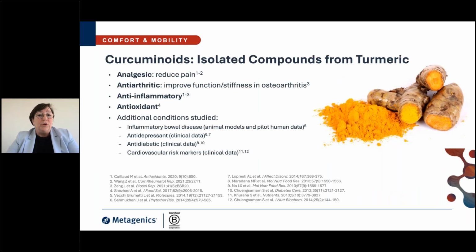As you probably all know, Curcuma or turmeric, or there are different names that are used, or the curcuminoids, so the compounds in it, have a very long traditional use and a traditional history in Ayurvedic medicine. So they have some analgesic effects, so they can reduce the pain. They have anti-arthritic effects, improve the function, the stiffness, and, for example, osteoarthritis. And you see all the publications and the references below.